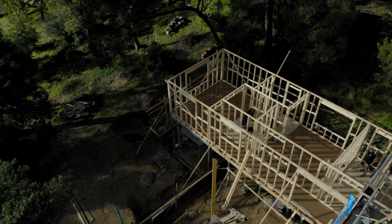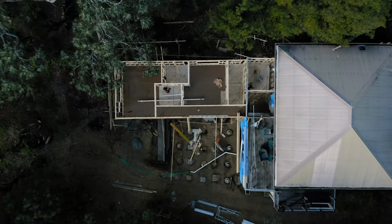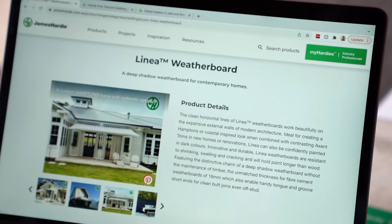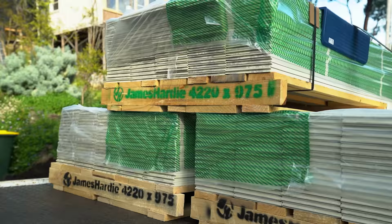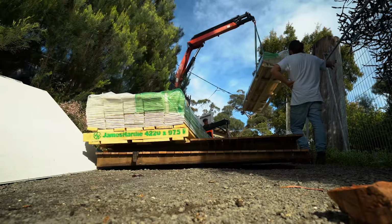So for us, it was more about building that new extension and making sure that the cladding and materials that we chose worked within that existing look and feel. So to create that modern coastal look, we're actually going to be using two key materials, linear weatherboards by James Hardy and Hardy fine texture cladding. These are fiber cement, which means they're super durable and they can withstand a lot of harsh weather conditions. They're also fire resistant and lower maintenance than say your traditional cement render or even those older timber weatherboards.